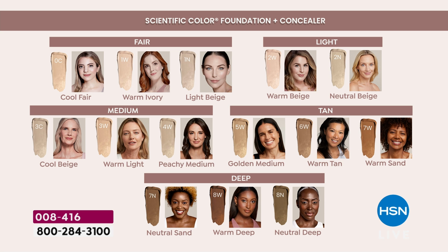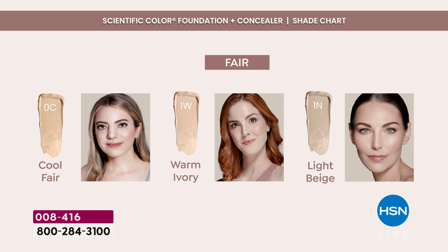But Dimitri, truly, you have figured out how to take skincare and give us color that is absolutely mind-blowing and beautiful. Go through the shade range and how you really came up with making sure this fits everybody. You will look stunning. Two years in a row, voted the best foundation at HSN, Australia, and Canada. Let's start. Those are your categories: fair, light, medium, tan, and deep. Now let's look at each category in detail.